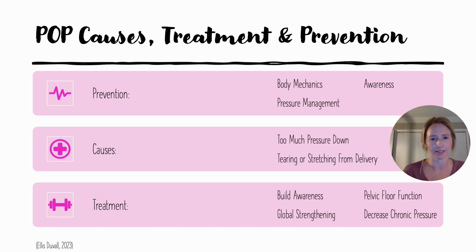So now what causes pelvic organ prolapse? A lot of things, but the main ones are too much pressure down and maybe some tearing or stretching from delivery. So thinking of those grade 3, 4 tears that really disrupt the tissues in the vaginal area and perineal area certainly don't help anything. But the main one, too much pressure down. So again, looking at their body mechanics, looking at their pressure management system, can they even sense that they are pushing and bearing down through the pelvic floor? Do they know that? And how can we stop that? So paying attention to that is an important factor.